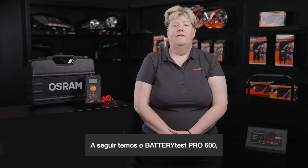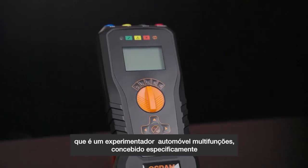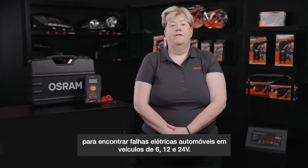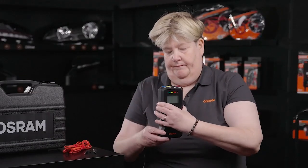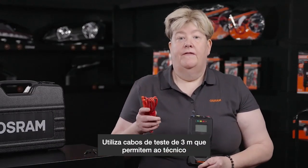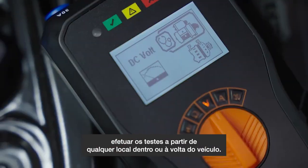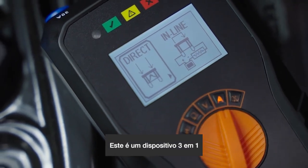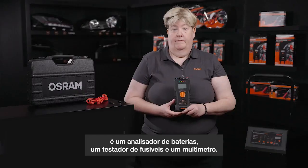Next, we have the BATTERYtest PRO 600, which is a multifunction automotive tester designed specifically to find electrical automotive faults on 6, 12 and 24 volt vehicles. It uses 3-meter test cables that allow the technician to carry out the tests from anywhere in or around the vehicle. This is a 3-in-1 device.